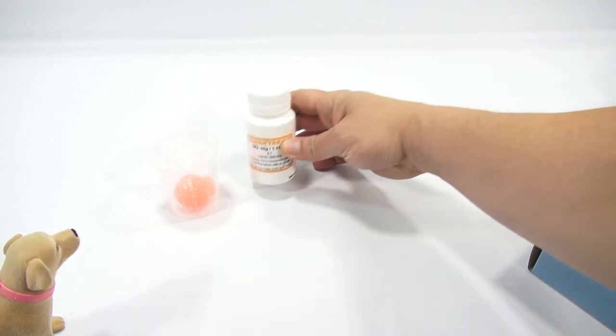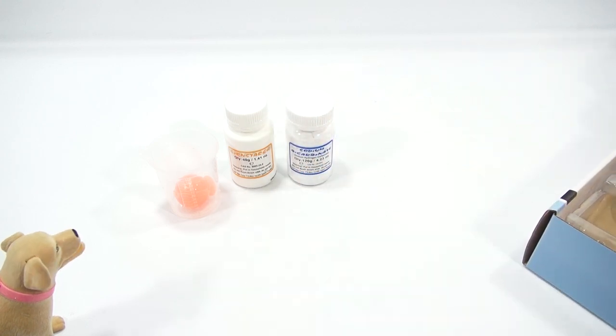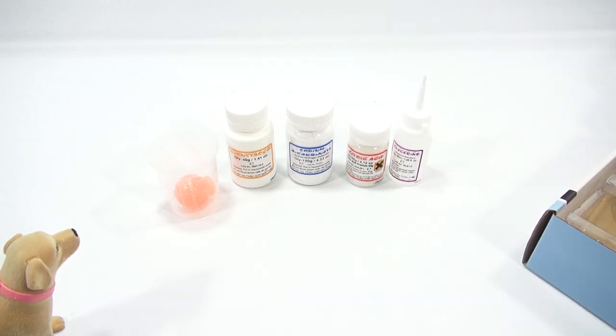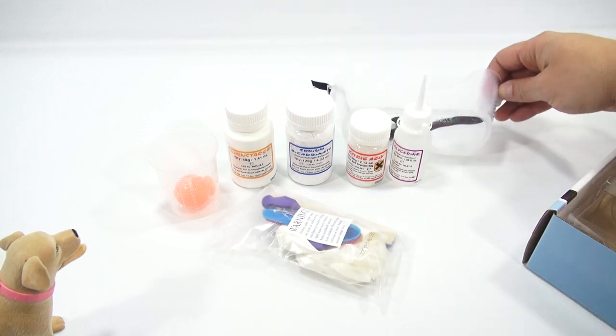All right, there we are. Cornstarch. Sodium bicarbonate. I know that one well. Citric acid. You get a liquid here, glycerin. You get a little packet with all your stuff. Your safety goggles. Look at those.